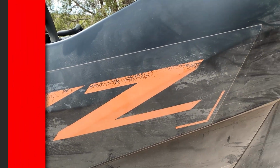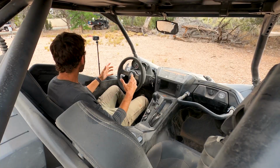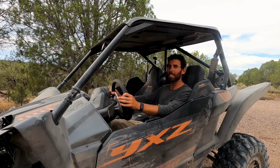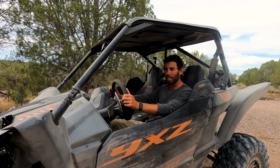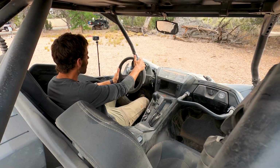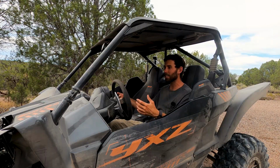You hop in the YXZ and you feel a little lower. You can adjust the steering wheel. It's sort of like a little bit more of a cockpit. Put your hands on the steering wheel and you've got column mounted paddle shifters. I was worried they're not on the steering wheel proper, so if you're steering a lot, you still have to use them, but they're nice and big and they're easy to get to.